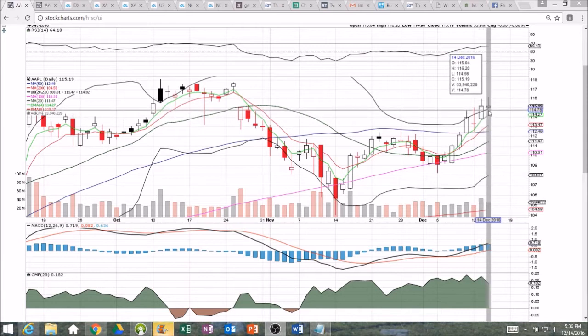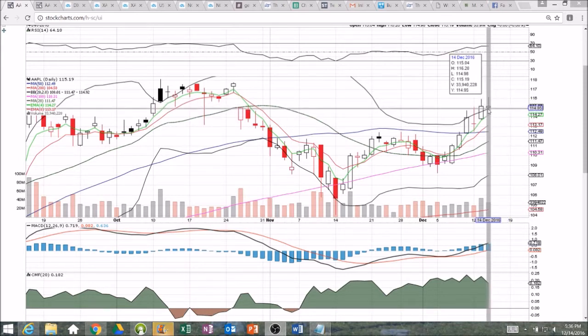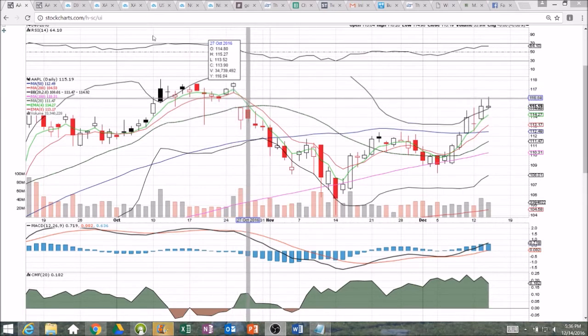And the bulls ideally want to continue the higher low, higher high pattern. But if we do see a red day and a loss of the upper Bollinger Band, it will be a confirmation candlestick confirming the bearish reversal. So 116.20 is resistance. There's a gap to fill at 116.71.